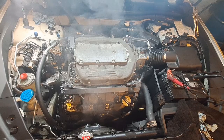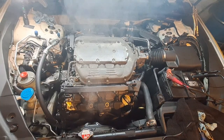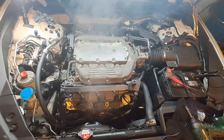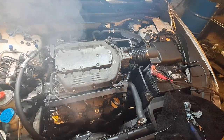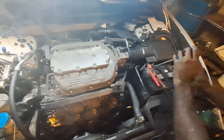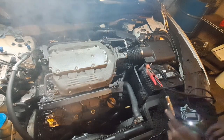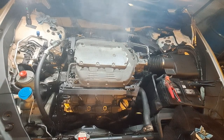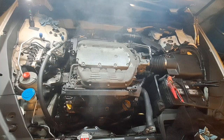Let me disconnect the battery and reconnect it. That'll shut the check engine light off. That should. Let's go find my 10 millimeter. I should. Still did the same thing.